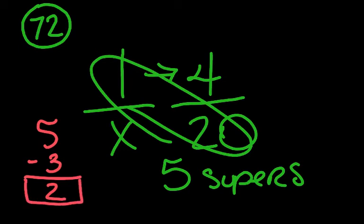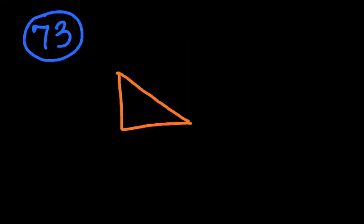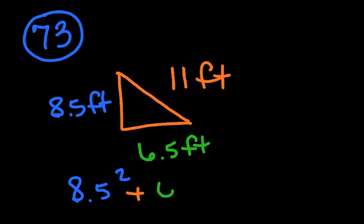So you want to know, does 8.5 squared plus 6.5 squared equal about 11 squared? Okay, 8.5 times 8.5 gives you about 72.25. 6.5 times 6.5 gives you 42.25. And then 11 times 11 gives you 121. So go ahead and add the 72.25 plus 42.25 and see how close that gets you to 121. It actually gives you 114.5. So because those two do not equal, A cannot be your answer.